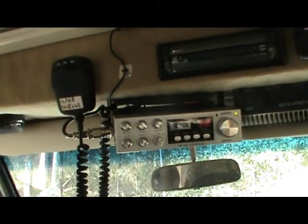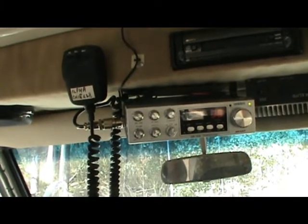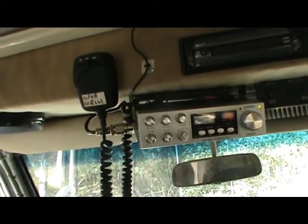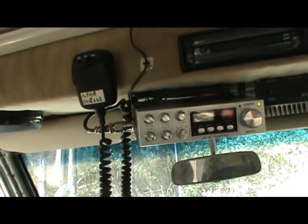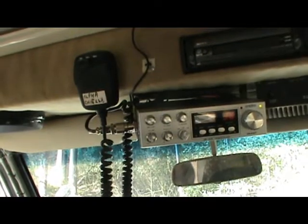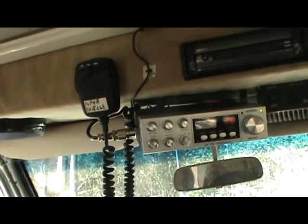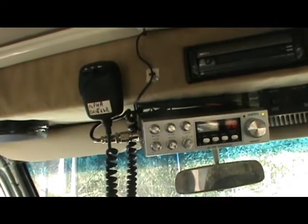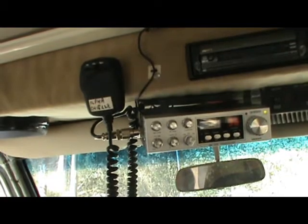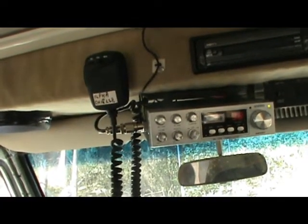The microphone to the left there has a Roger beep built into it. I find this particularly useful when acknowledging a radio transmission, just to hit the button on the mic to acknowledge the transmission. Or you can use it as a coding sequence, you know, two Roger beeps for whatever coding situation you've worked out, or that sort of thing.